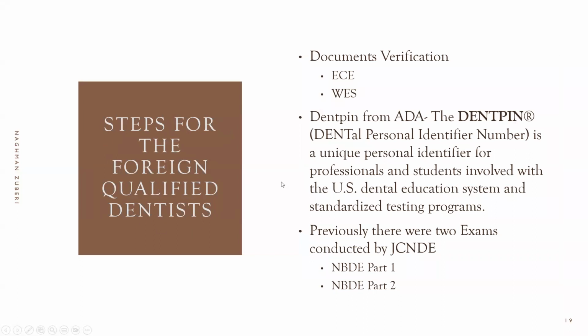Steps for the foreign qualified dentist. First of all, you have to go for the documents verification. There are two authorities, ECE and WES. ECE is mandatory, but if you are going for the WES, that is also okay. But ECE is mandatory to appear in the exam. Then you have to get the DENTPIN from the American Dental Association. You have to apply for that.